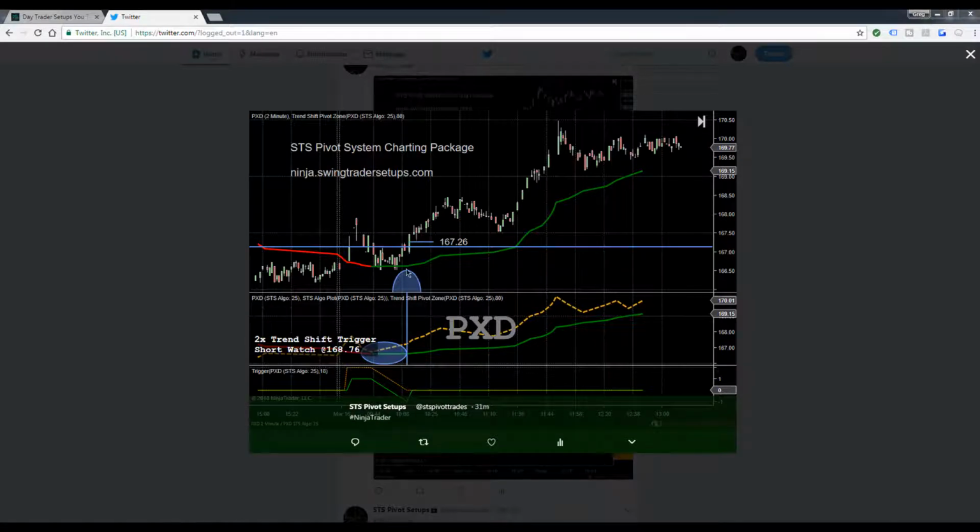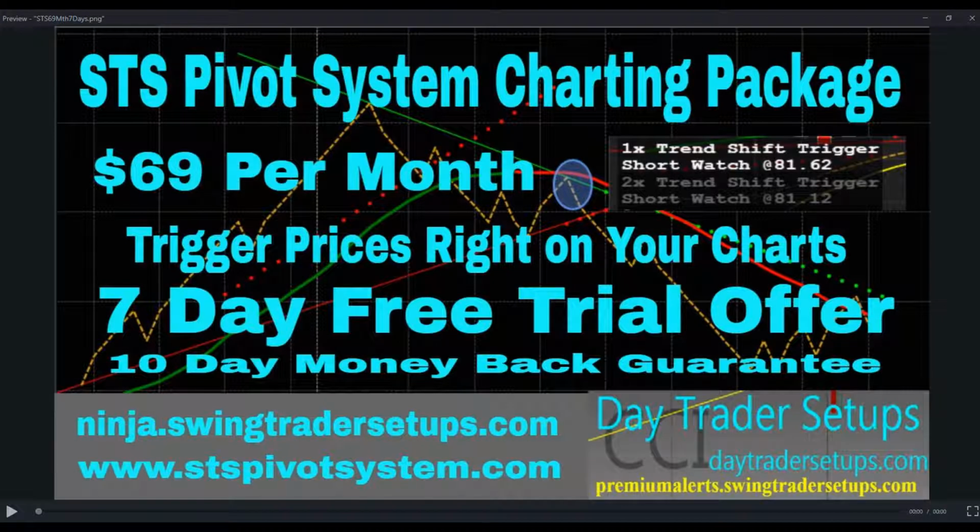This didn't go green until this happened. You have that up arrow where we're showing the price to go long at, and as soon as it triggers, it immediately gives a go short, because it's so close to flipping back over. So that's exactly where it occurred, right here. And that is how simple that package is to use.